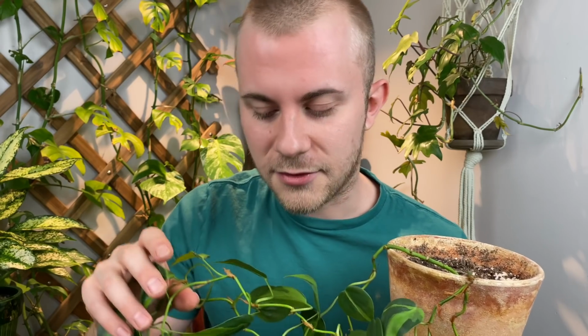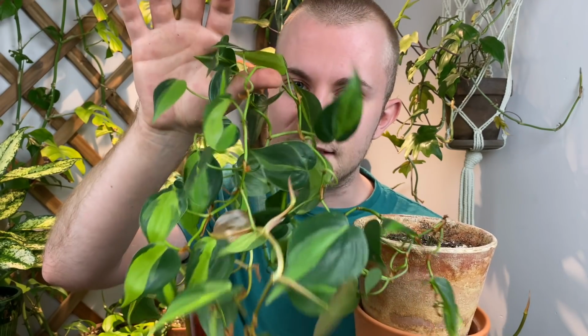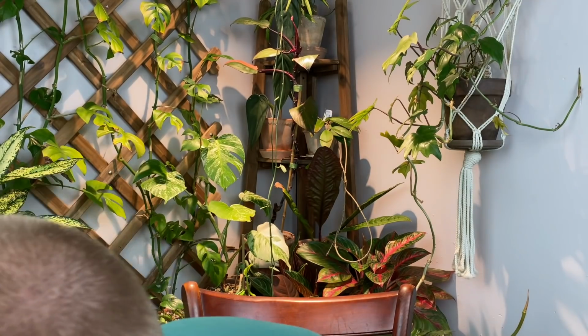Fortunately, it's a very easy plant to grow, and many philodendrons are very easy to grow. Of course, if you get to the more collector ones, it's going to get a little bit more difficult. But many philodendrons that you find on the market are very easy to grow. So not only is this Philodendron Brasil extremely easy to grow, but I would also say that this Philodendron radiatum is also very easy to grow.